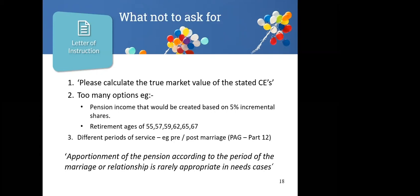anything else, and the courts, of course, or the judge has the ability to go and get or access assets which are outside of the marriage.